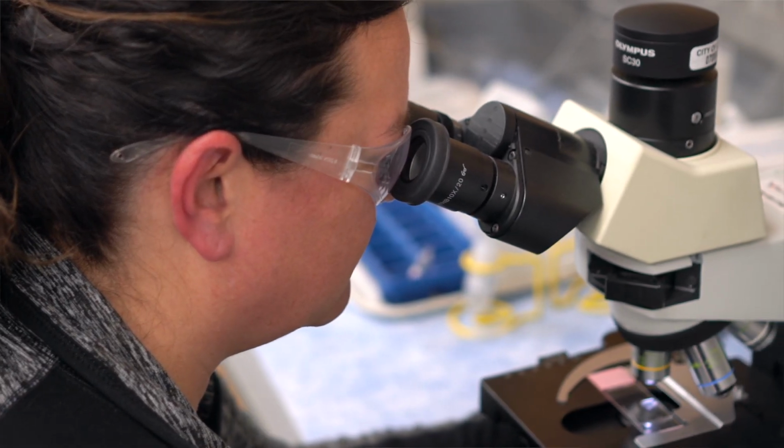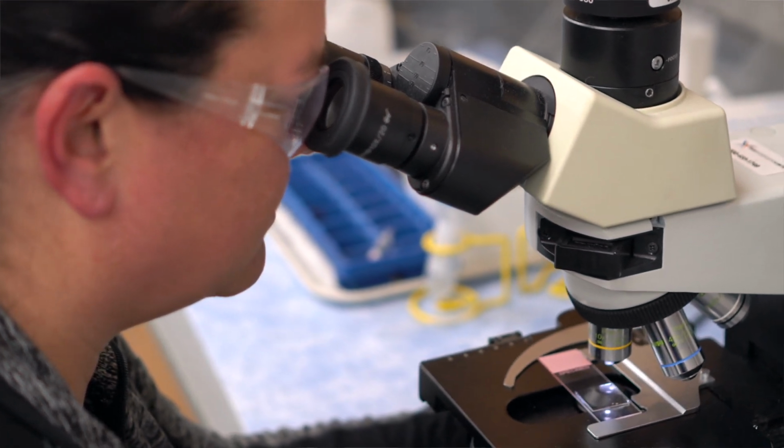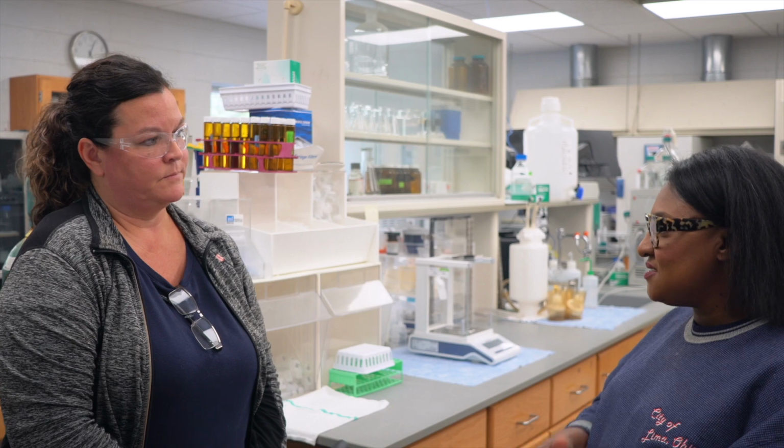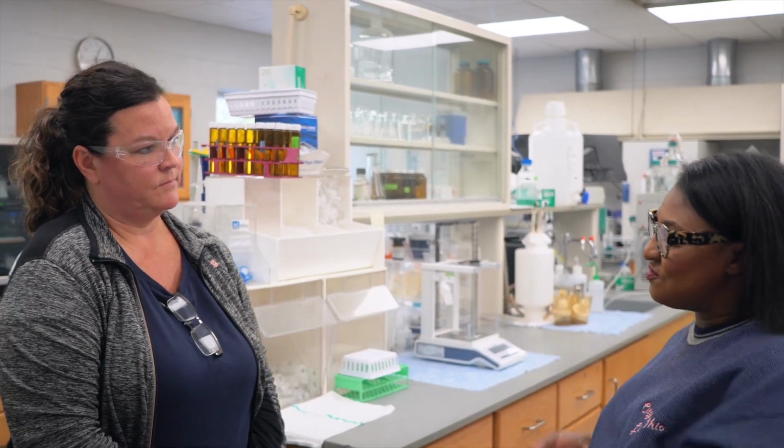And you're actually testing right now, correct? Yes, I'm testing for phosphorus. And we have a certain limit of how much phosphorus can be in a sample that we put back out into the river. Yes, monthly limit I believe is around 1.6 milligrams per liter. Yeah. Well, let's see what you're up to then.